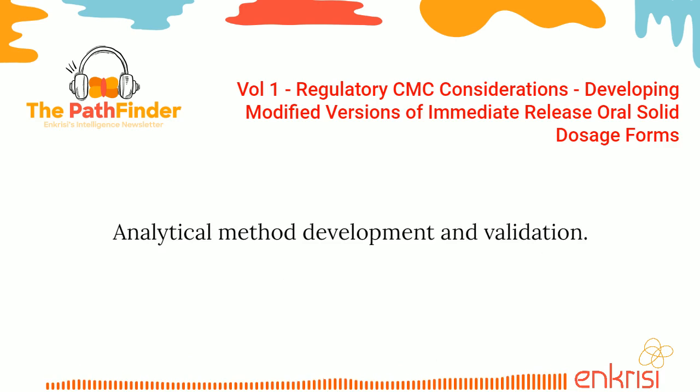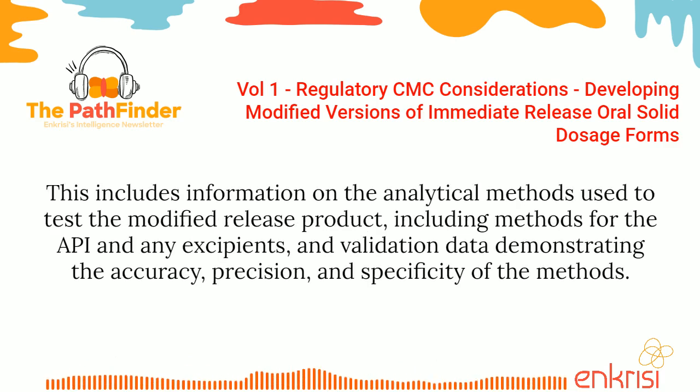Analytical method development and validation. This includes information on the analytical methods used to test the modified release product, including methods for the API and any excipients, and validation data demonstrating the accuracy, precision, and specificity of the methods.